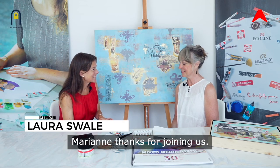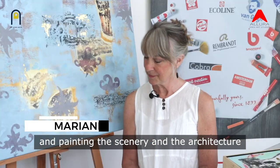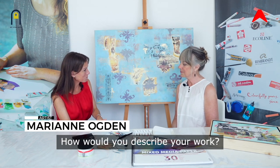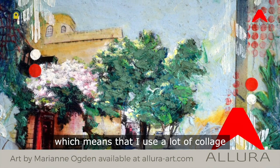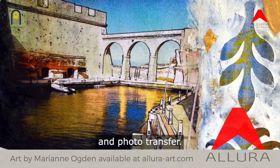Marianne, thanks for joining us. You're originally from the States, but you've been living in Malta now for 9 years and painting the scenery and the architecture all this time. How would you describe your work? I do mixed media, which means that I use a lot of collage and various paint techniques and photo transfer.